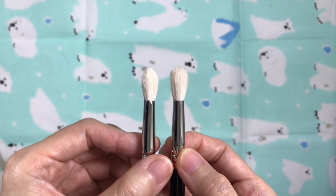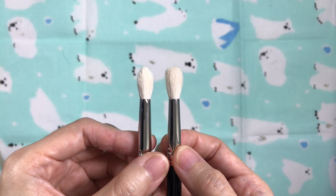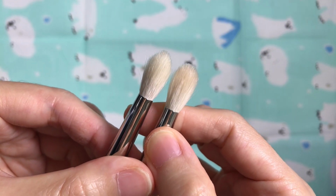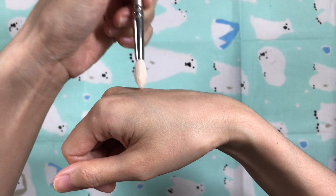I love the one with the tapered tip because it allows me to focus the blending instead of over blending like the other one. Hakuhodo may be putting less hairs into their brushes now to cut corners. Please let me know how your brush ends up being like if you get one.